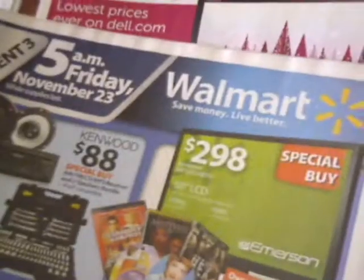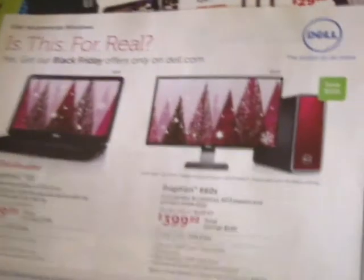Didn't I see a Walmart before, or am I mistaken? It seems that this looks different from the previous Walmart that I saw. I guess they have different ads for the different days at Walmart.